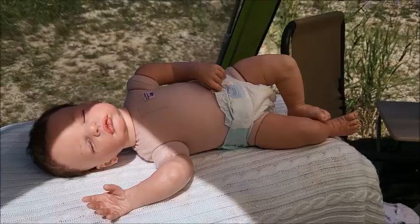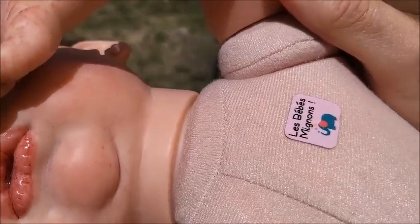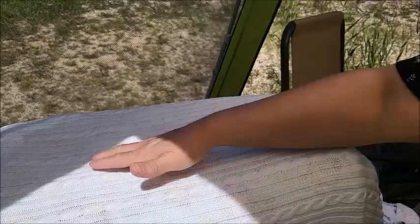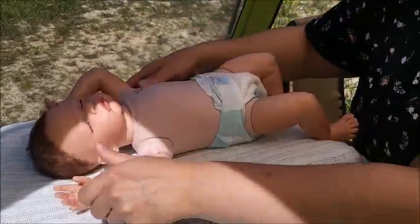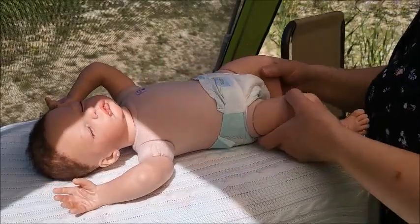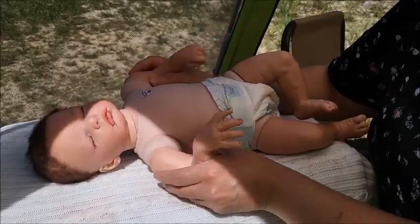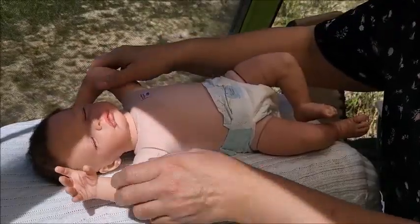I can't even see the viewfinder that well. Let's see, where are you? That's her website. Oh, poor baby, I want to still be gentle with her. So this is her original body back in the day. This is what the joint looked like. She has full legs and full arms, but I'm not sure.